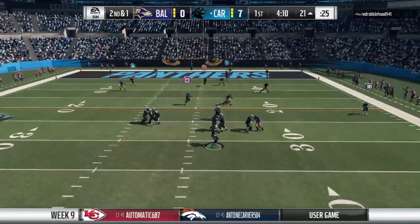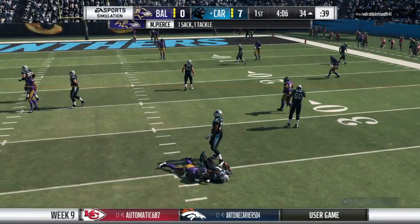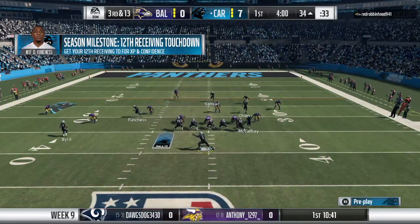Now it's Newton. And no escaping this time as he'll go down. They got him for a sack. Defense went 3-4. They got some push from the inside.